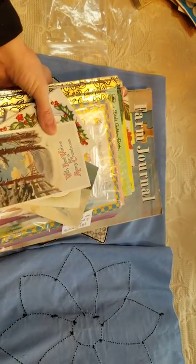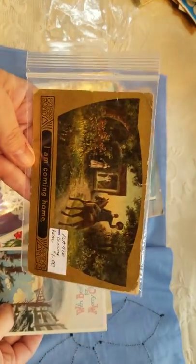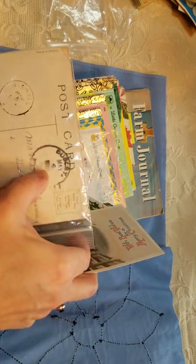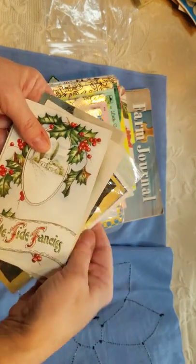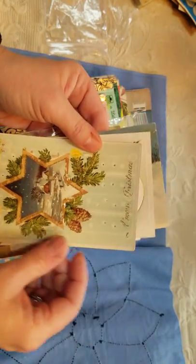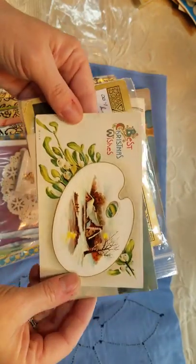Oh, wait, there's more. So, I got some postcards. Isn't that pretty? Can you see that without the glare? Cool. Does it say what year? Oh, I can't see it. It's printed in Germany. Christmas one. I got several Christmas ones. I might scan these and put them in my Etsy. I have some other ones at home too that I should scan.